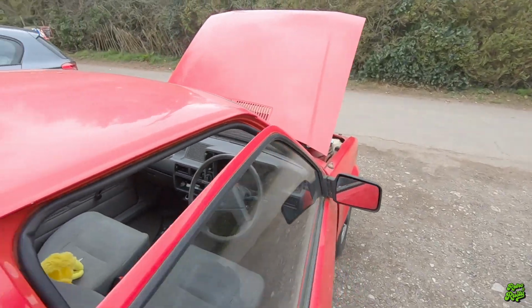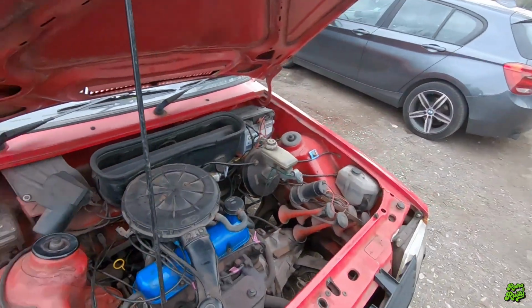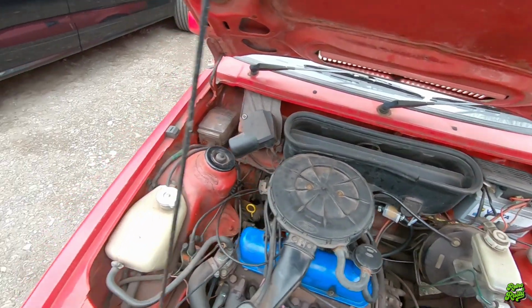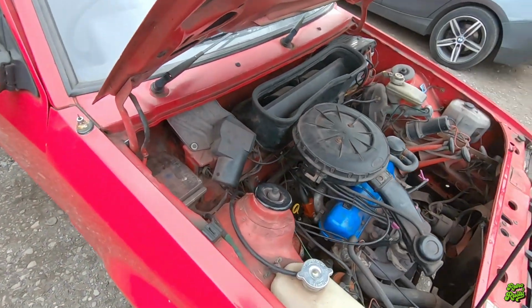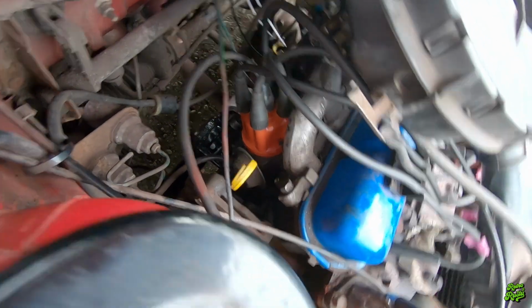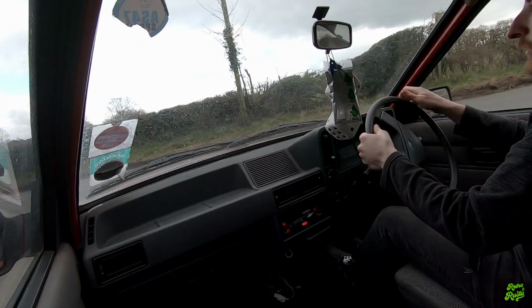Yeah, I definitely think it's driving better, well, sorry, idling better. It's nice and smooth now, but it's not that moved to drive, so I think it must be ignition stuff. So I think it's probably time to at least try the condenser. Maybe that's why the rotor arm was still a bit black, even though I'd cleaned it.